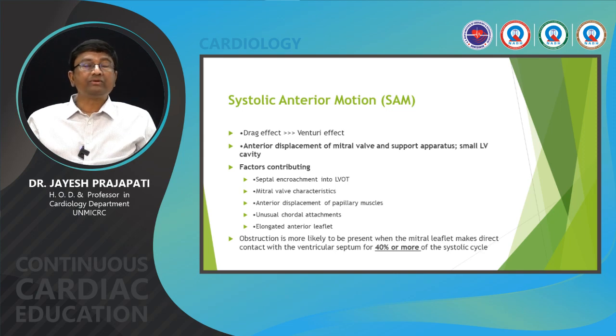Another important thing we have to see is SAM. SAM is because of a drag effect, a Venturi effect, and factors contributing are septal encroachment into the LVOT, different mitral morphology, anterior displacement of the papillary muscle, unusual caudal attachment, and elongation of the anterior leaflet. Obstruction is more likely to be present when the mitral leaflets make direct contact with the ventricular septum for 40% or more of the systolic cycle. When the mitral valve comes into contact with the septum for 40% or more of the time, it causes a significant gradient.